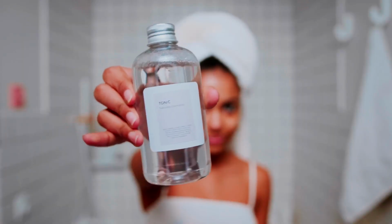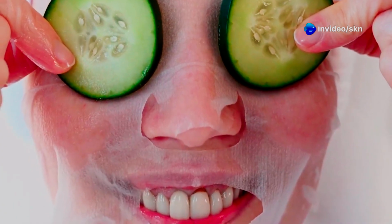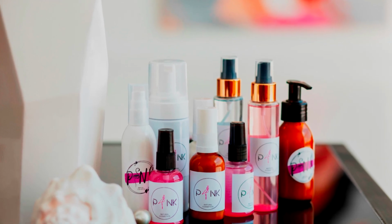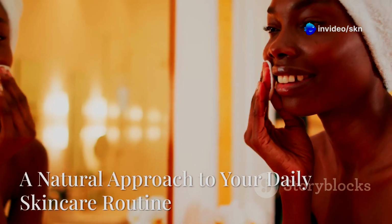Rose water, a natural toner, balances the skin's pH levels while providing a refreshing and hydrating effect. Cucumber, known for its cooling and hydrating properties, helps to reduce puffiness and soothe irritated skin. These are just a few examples of the many natural ingredients that can transform your skincare routine. Research and explore different ingredients to discover what works best for your skin type and concerns.